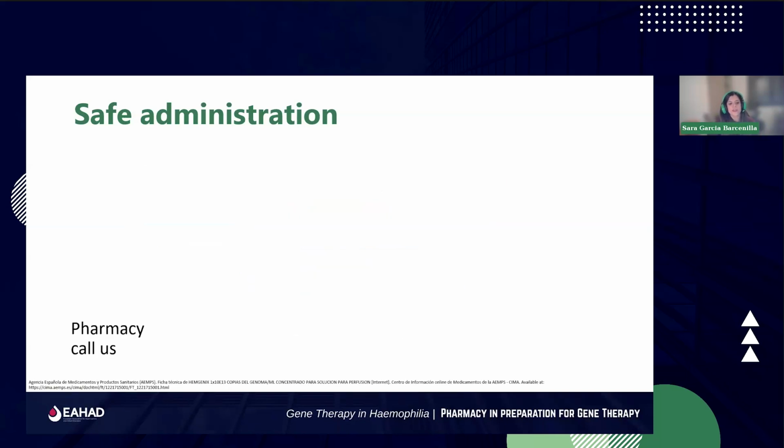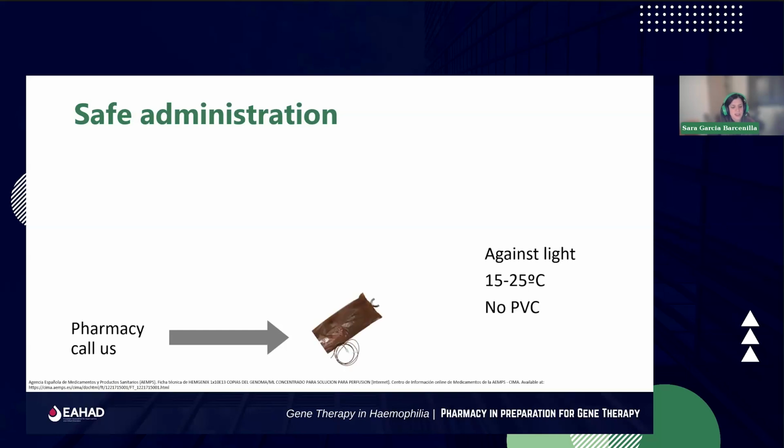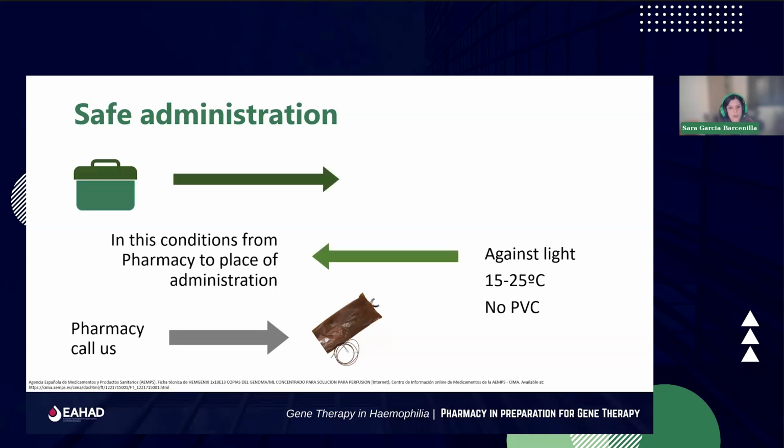So when the pharmacy calls us and says, hey, you have the medicine prepared, we are going to find something like this, obviously dependent on each center. We need to protect it against light and maintain a stable temperature, according to the approved therapy here in Spain, between 15 and 25 degrees, without PVCs. And we have to transport the drug in these conditions outside the pharmacy to the place of administration.